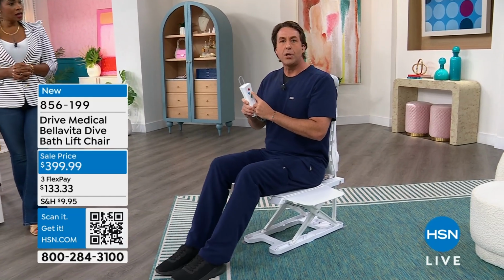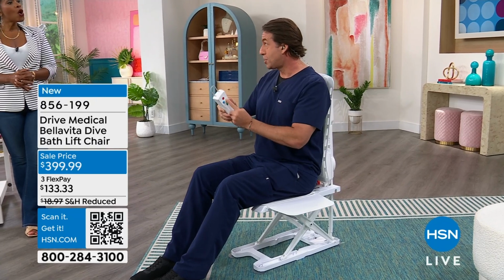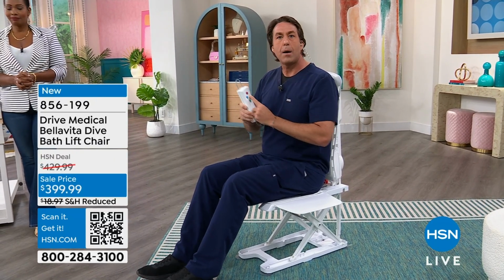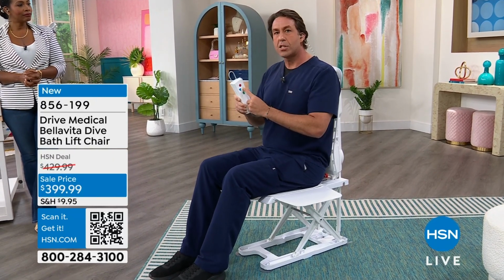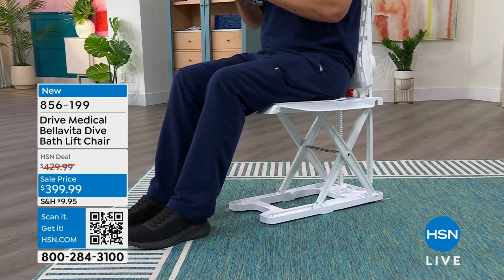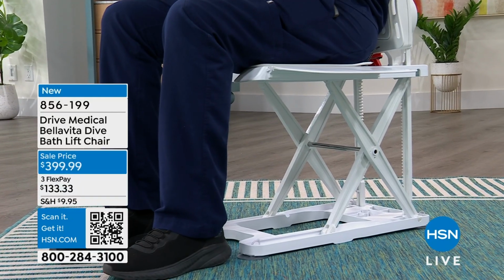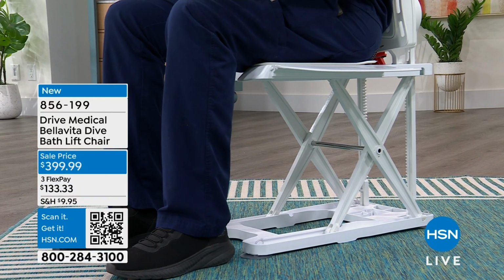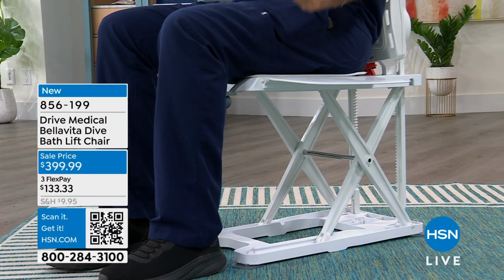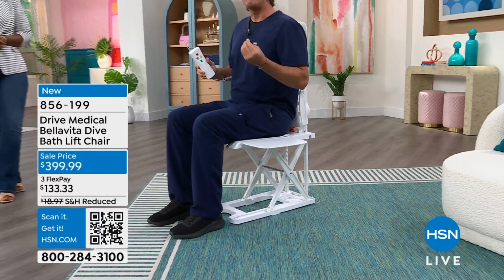But this means that you don't have to spend thousands of dollars on bathroom modifications or walk-in tubs and things like that. This is the solution for you. And what I really like about this, Tamara, and what is just money in the bank for me, is that you get to have all of this, and rest assured that this has been tested safe to support up to 310 pounds. It's lightweight, it's easy to set up. In fact, I set this up in minutes.